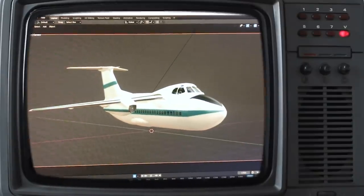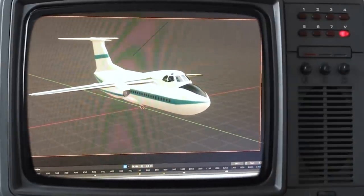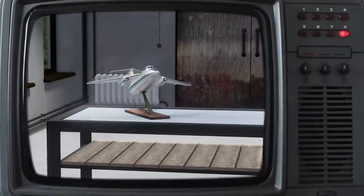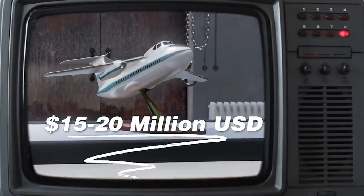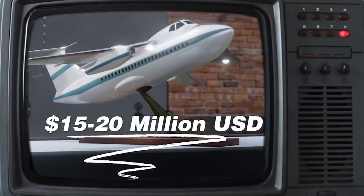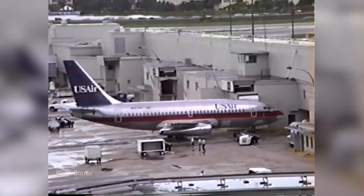I also discovered the final price of the plane would have been around 2.2 million US dollars in 1970 dollars, or today that would be around 15 to 20 million. But we can definitely imagine the impact that this would have had on the aviation industry.